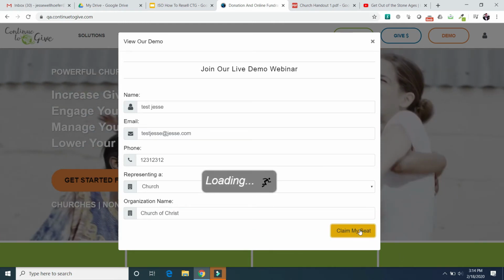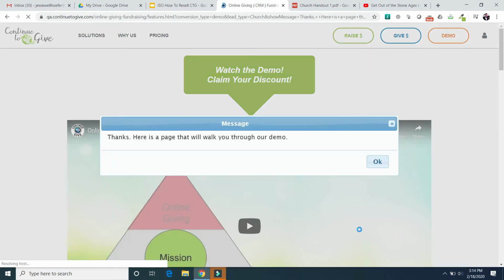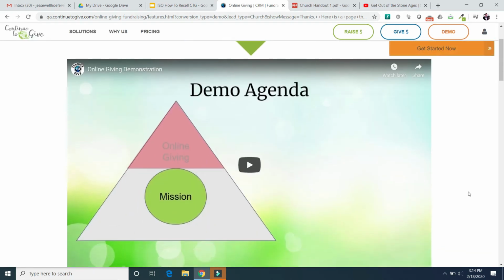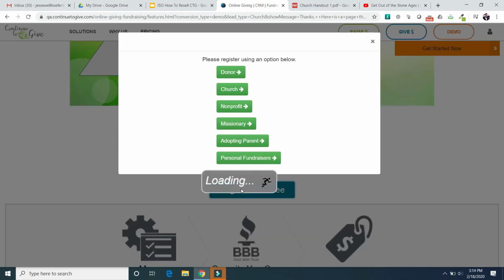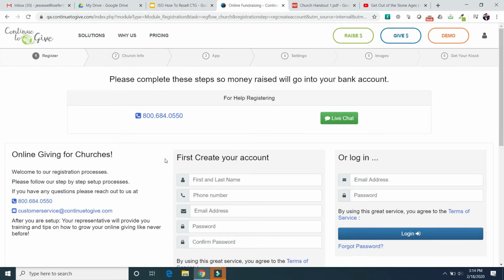And what this will do, which will be really helpful for you and for them, is take them right to a page with a pre-recorded live demo that they can watch. So they're going to get most of their questions answered right here, which is great. And it's just going to keep prompting them to sign up. So when they're ready to sign up, they'll just be able to start this sign-up process here.